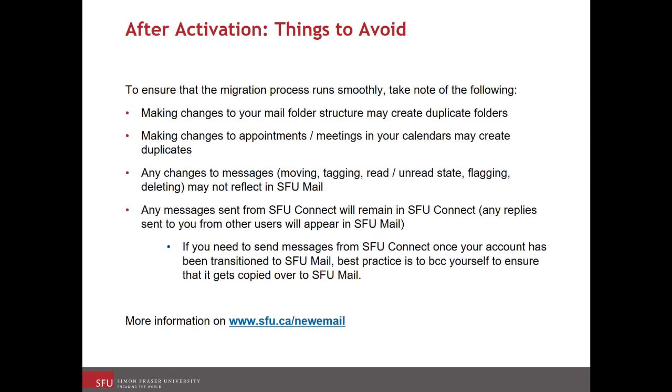Somebody may not get invited. You won't see the response that they've accepted. It may act quirky. Naturally, as you go from one product to another, it's not a one-to-one mapping, and so some of the information that's in your SFU Connect and SFU Mail may not look the same. So try to avoid making major changes while that transition of data is happening.